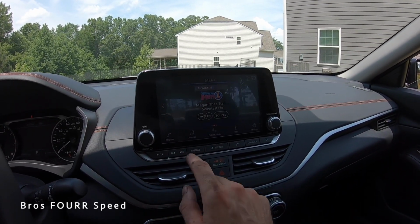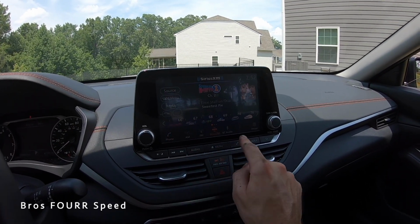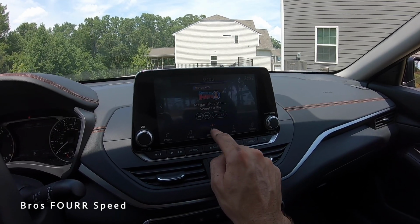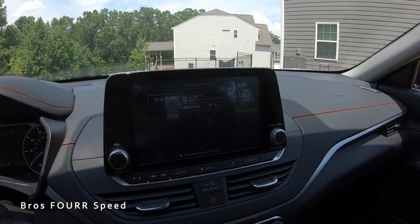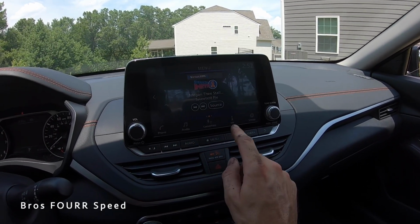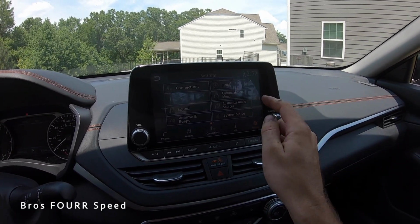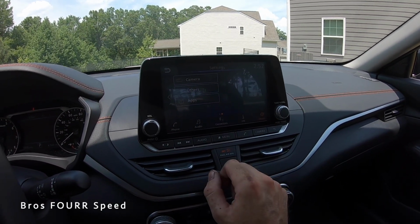Now if I do hit menu here, you can see those change slightly. So where we have the phone, we can go into that audio again where it pulls up all those settings. And then we also have connections. This is how you can pair your phone to this system along with using the Wi-Fi and the USB. And then back to menu, there's more information to go through, even settings that you can configure as well. So pretty helpful to have all of that.